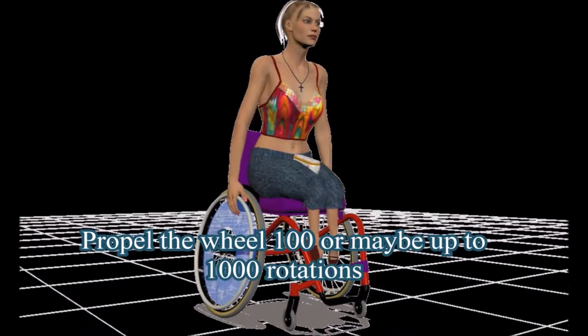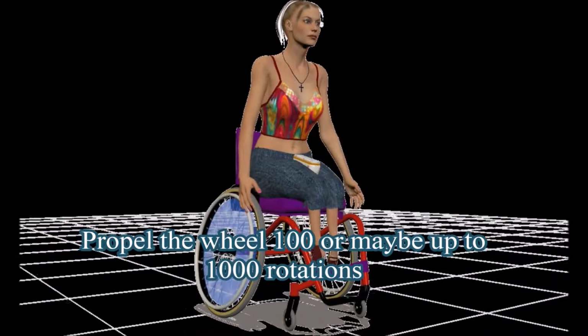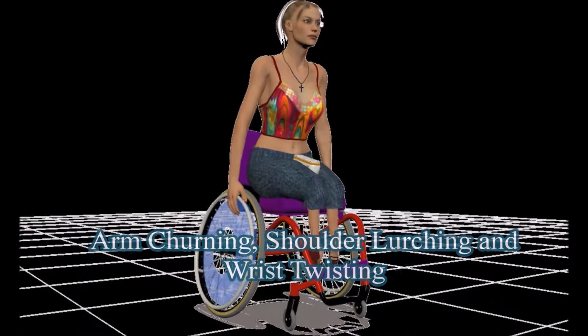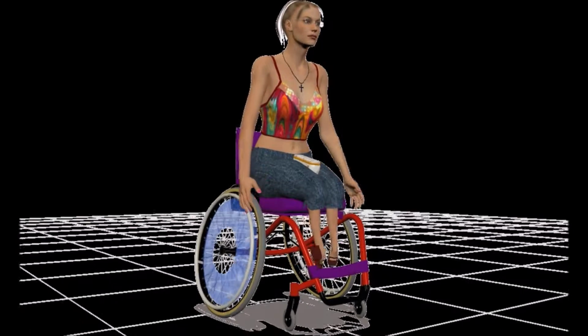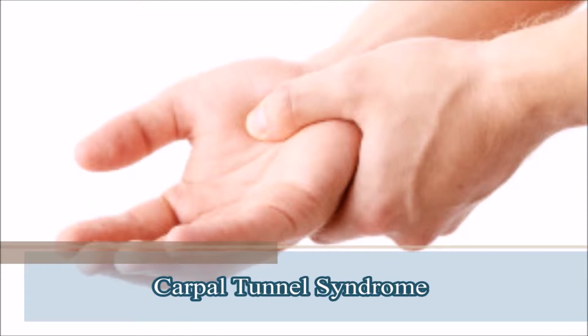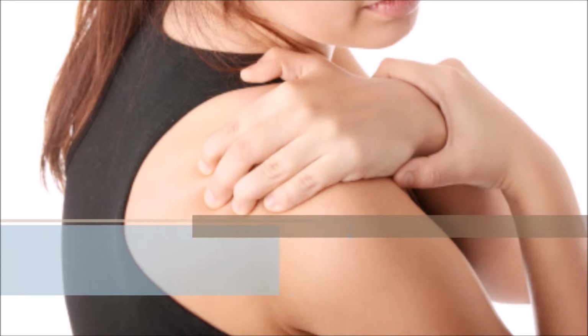Therefore, most of the time, manual wheelchair users have to propel their wheels hundreds, or maybe up to thousands of rotations, with their arms churning, shoulders lurching and wrists twisting for the essential grip on the handrim of the wheelchair, just to ambulate along a city block. It is why manual wheelchair users have high rates of carpal tunnel syndrome and shoulder injuries.